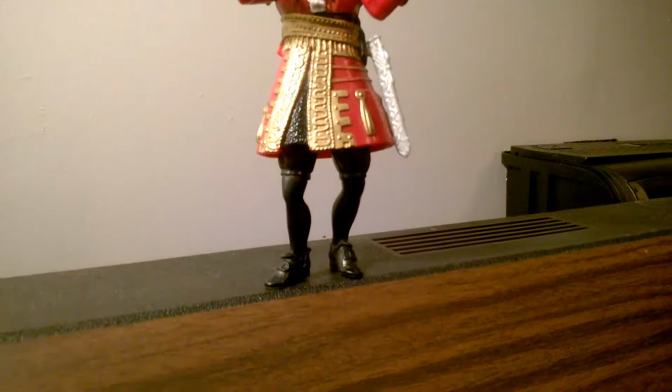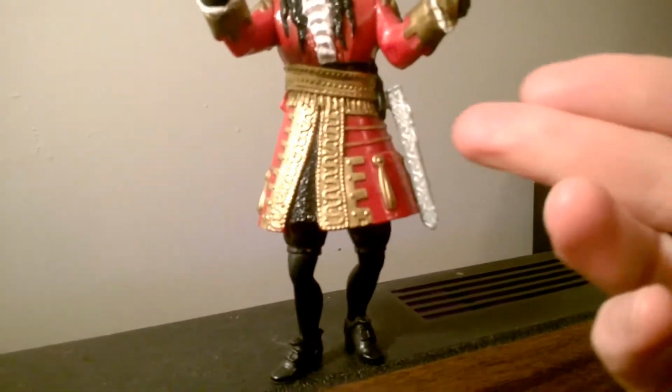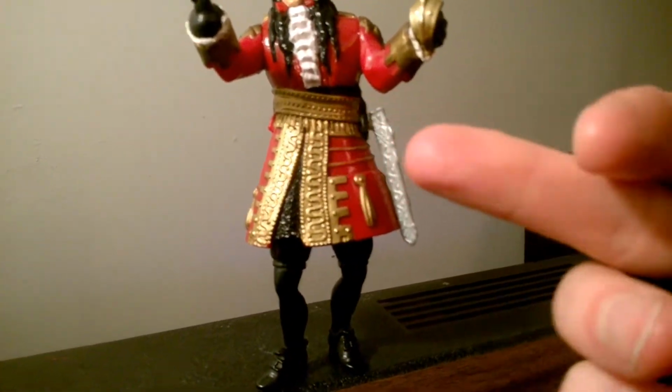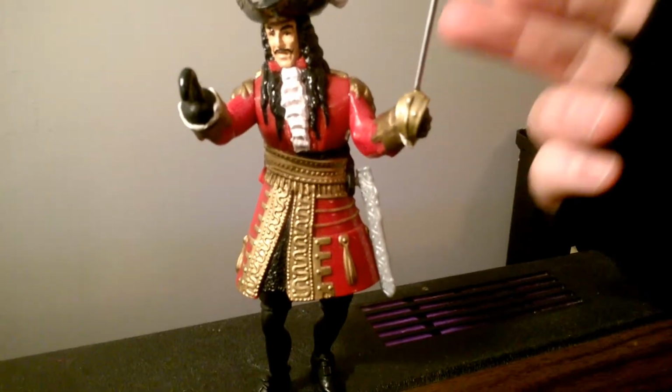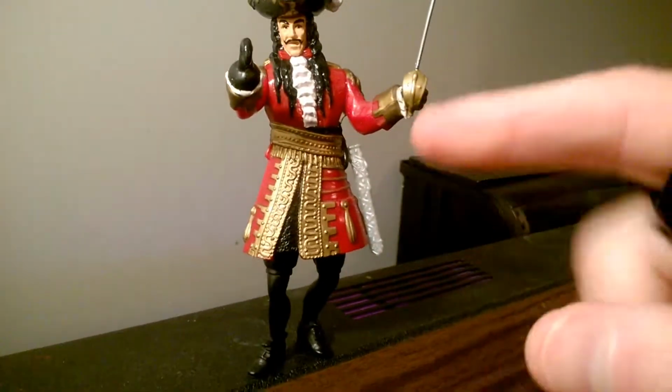So in this figure, his legs you can pull in and out. The bottom half of his body, however, is fixed in position. Only his arms move. That's it on this figure. And the legs go up and down. I'll show you his leg functions in one second.